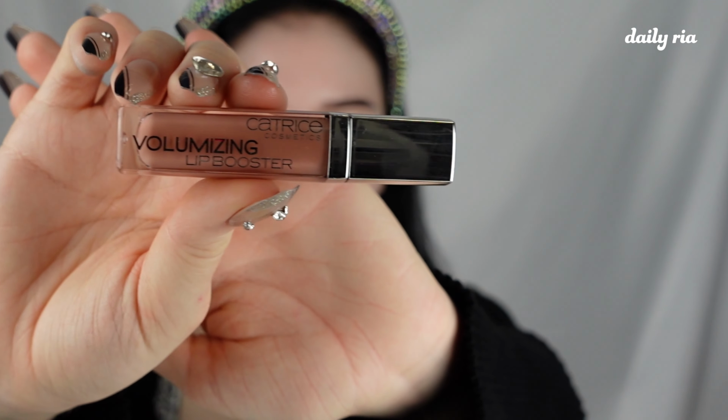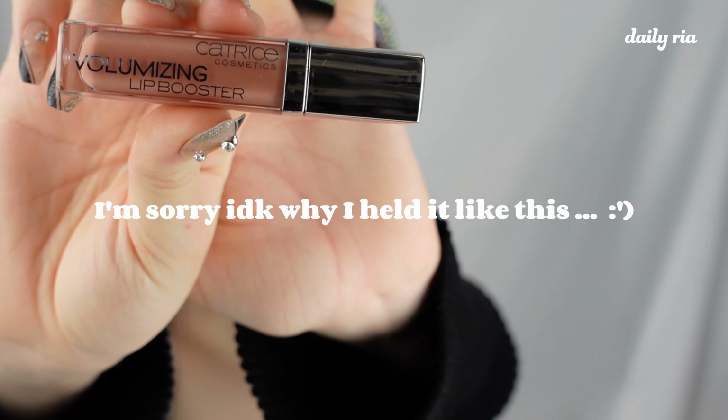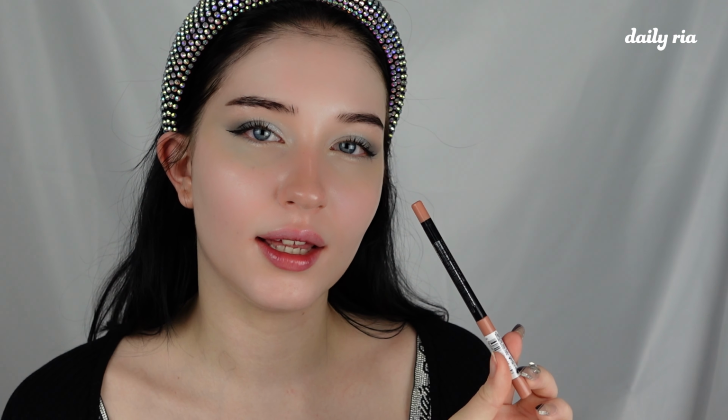For lips, we're gonna do something pretty simple. I just got this, oh my god, is it the right way around? Yes. I just got this Catrice lip gloss and I think the color is really cute and can go well with the black on my eyes right now. The color is called 90, the Power of Nude. And I'm gonna use this Maybelline lip liner in the color 10 Nude Whisper. I think I've been using this one in almost all of my videos.